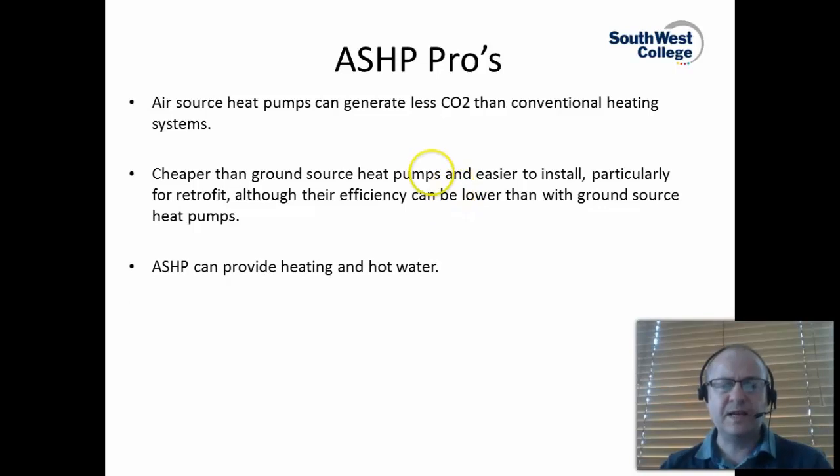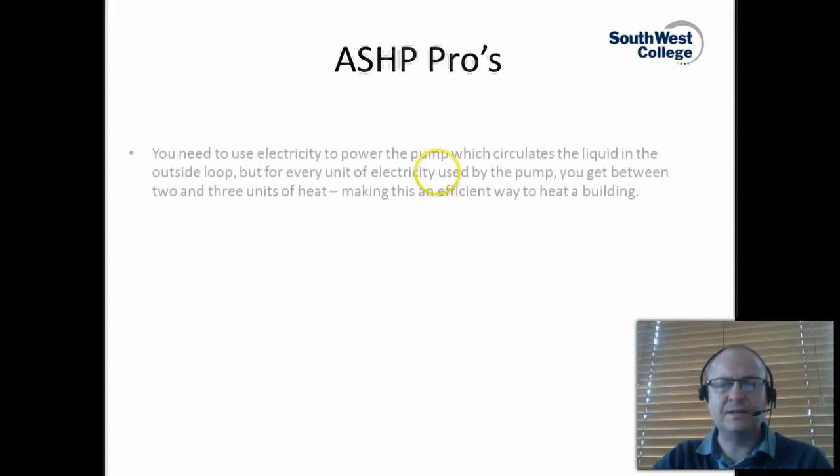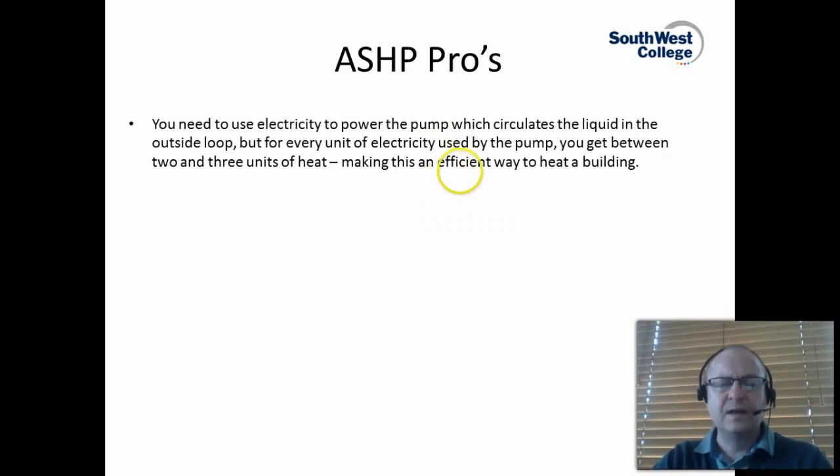Air source heat pumps, again, can provide heating and contribute to your domestic hot water. They require very little maintenance, and they can also be used for air conditioning in the summer. But as I mentioned, it's unlikely that you'll get any government funding if you run that feature on the products.